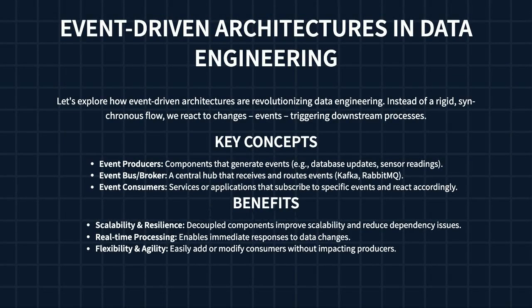Okay, so in data engineering, we're increasingly seeing event-driven architectures gaining traction. Think of it like this: instead of one part of your system telling another exactly what to do at a specific time, you're reacting to things as they happen.